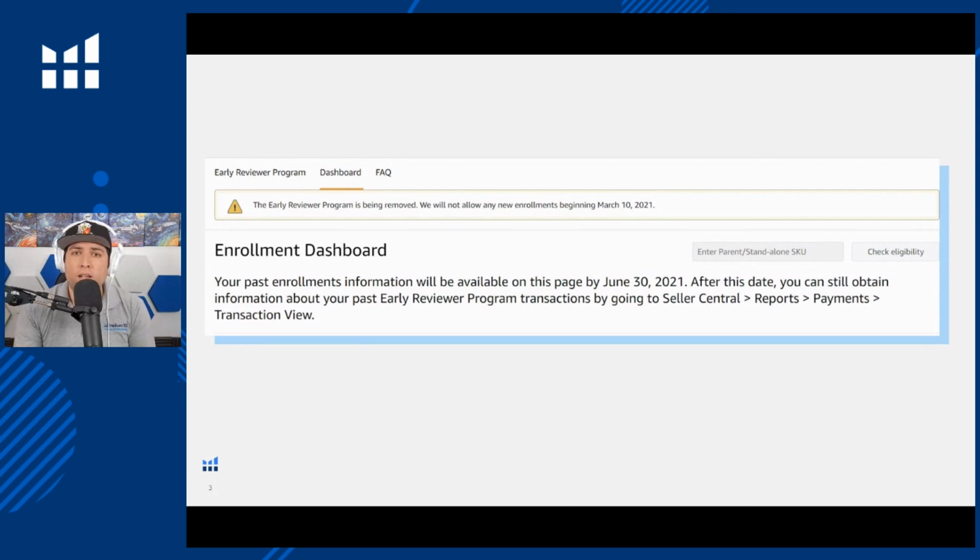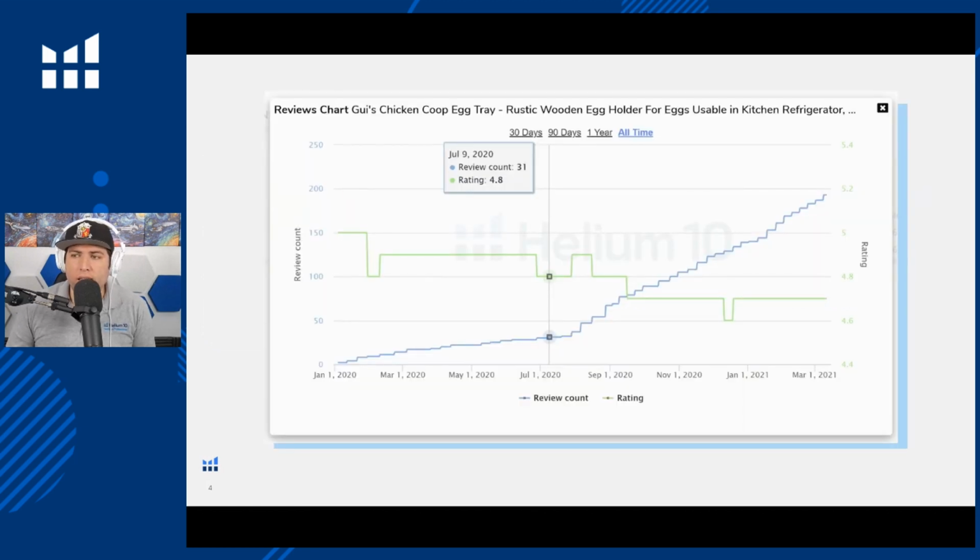Review velocity is up as much as Bitcoin. It's ridiculous, right? These initiatives, like I said, were soft launched in 2019, and they came into full force around the summer of last year. Now, take a look here at the review velocity that the Helium 10 Chrome extension shows for the two Project X products. Let's take a look at the first one here. Here's Gee's chicken coop. You guys see what happened right here? Starting in the summer of last year, review velocity really went high.